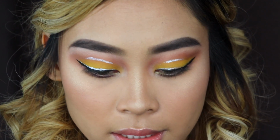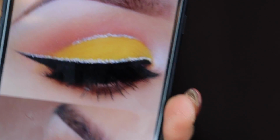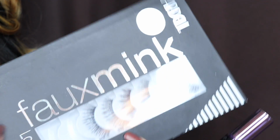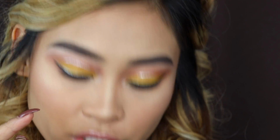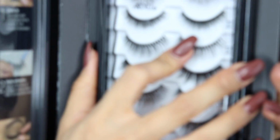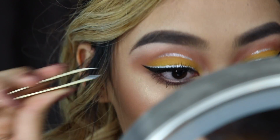She doesn't list what lashes she uses for this look, but they look like fluffy lashes, and I'll be using my Fox Mink Ardell lash book. The lashes on her don't look so long, but they're thick and fluffy, so I'm gonna go with these lashes right here in number 815. I just measure, make sure it fits.